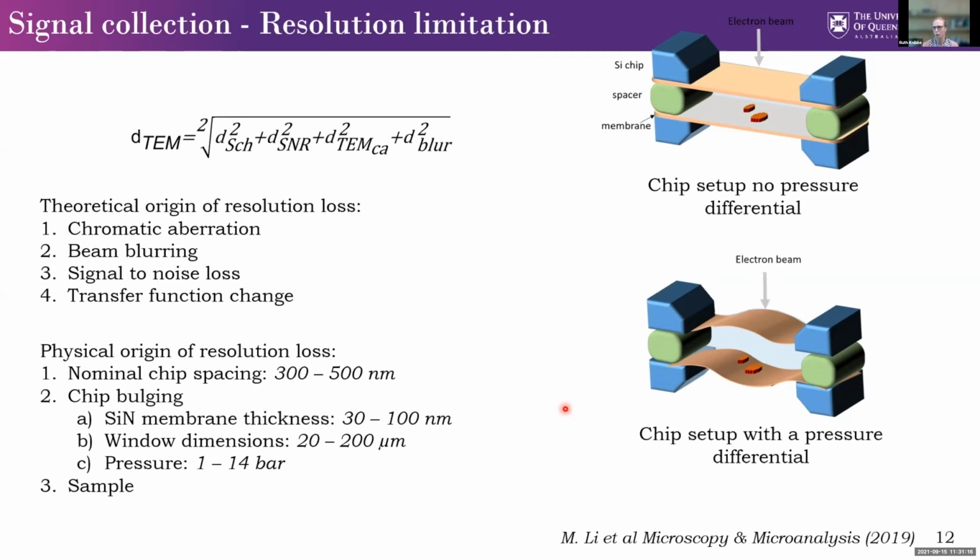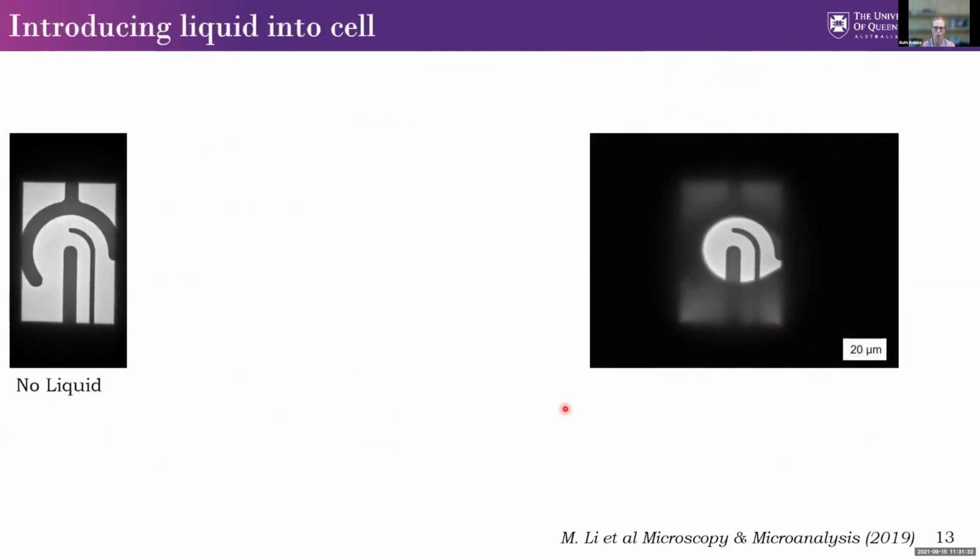So the things that lose us resolution are the nominal space that we have, then the chip bulging, and also the silicon nitride membrane that you have in there, and the fact that you're pushing your pressure through, which bulges out the membrane, and of course your sample. So these are all things that are going to be destroying your resolution.